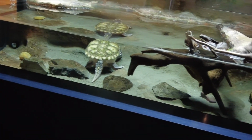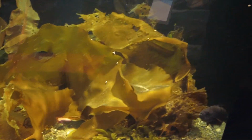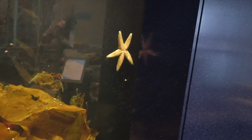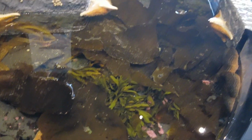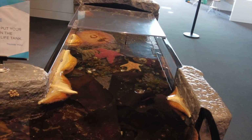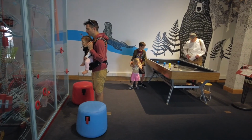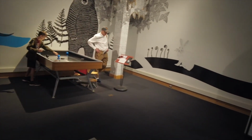There's a turtle here. Some underwater exhibits, including a starfish, as you'll see. And here's another starfish in a, as you can see, a tank. A lot of stuff here for kids. Here's some more kids and family members learning about science. This is a pretty cool place.